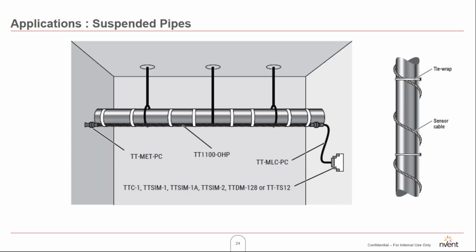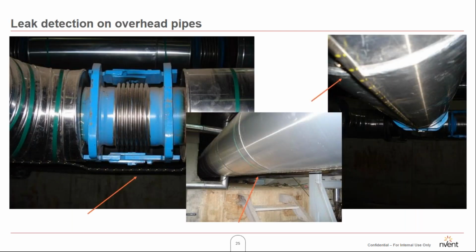Suspended pipes, typically used for sprinkler systems, hot water and chilled water pipes for water transmission in buildings. We have a water leak detection sensing cable with a special braid on top of it for these applications so that it can be strapped at the bottom of the pipe and can be wound on a vertical riser as well with the help of a tie wrap. So these are real site installation images of some of our water sensing cables which have been installed below the overhead pipes. They've been strapped and in case water leaks, it comes in contact with this sensing cable and the control panel will know exactly the location where the leak has happened.